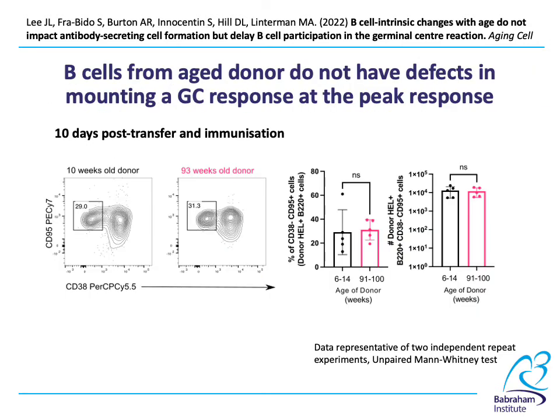Next, we looked at B cells' response at day 10 post-immunization when the GC response is more mature. Here, we observed no defects in the ability of B cells from aged mice in mounting a GC response. This suggests that while age-related intrinsic B cell changes delay the GC response, they are unlikely to be responsible for the impaired antibody-secreting response or smaller peak GC response in aging.